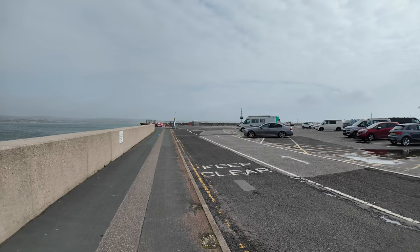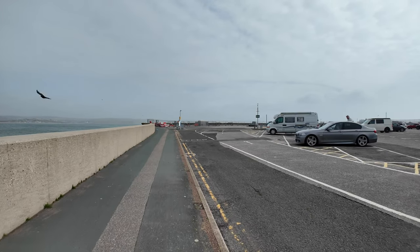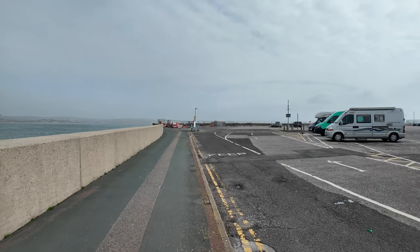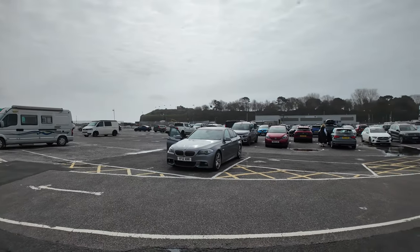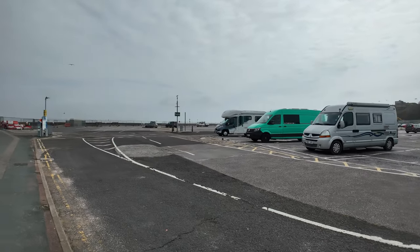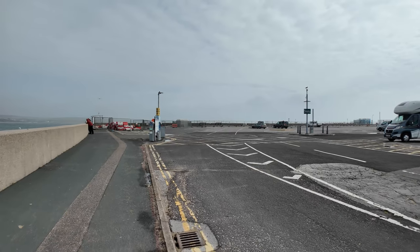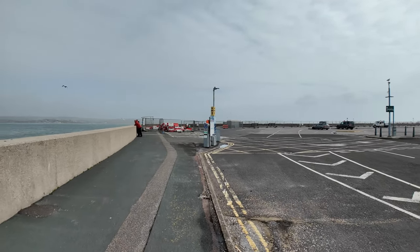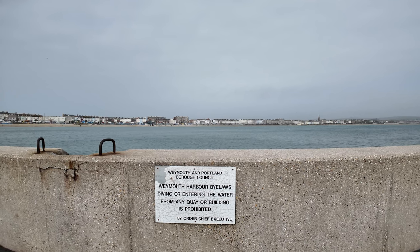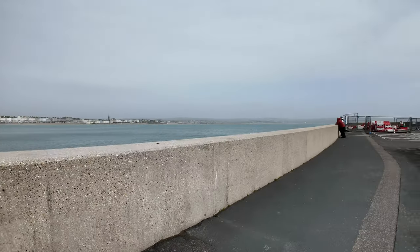It's a bit of a shame, really. You've got no fort over there in the distance, and you've got the pavilion behind us. Yeah, can't go any further. Weymouth Harbour bylaw: diving or entering the water from any quay or building is prohibited by order of the Chief Executive. Very firm.